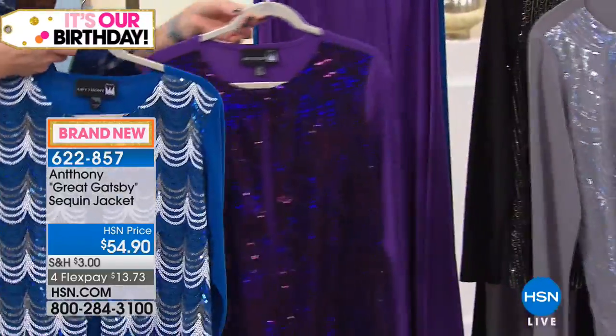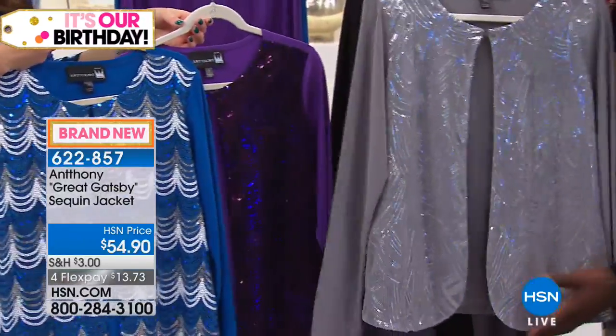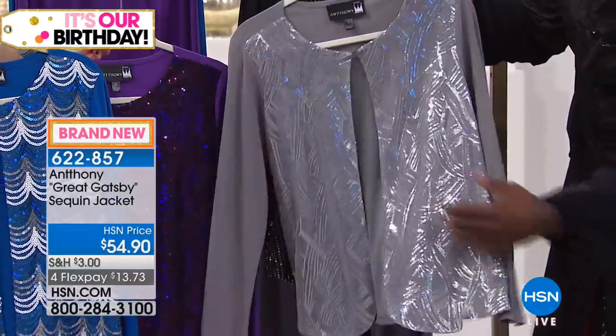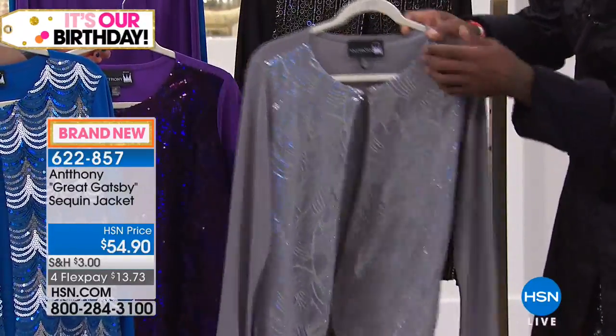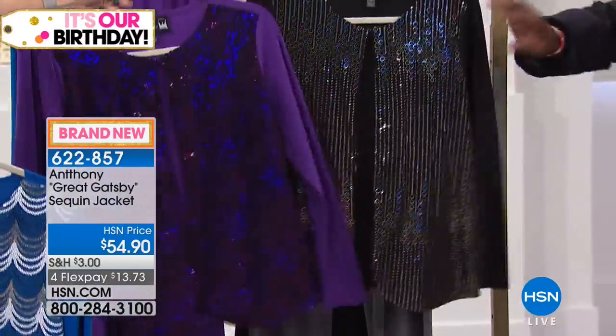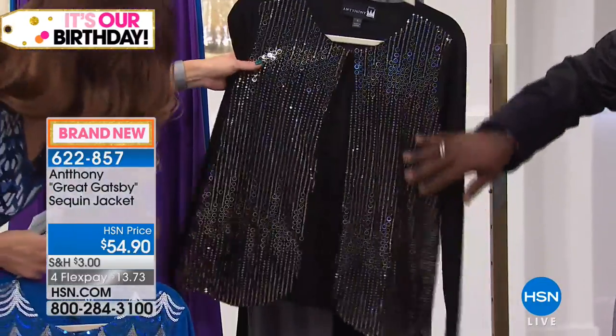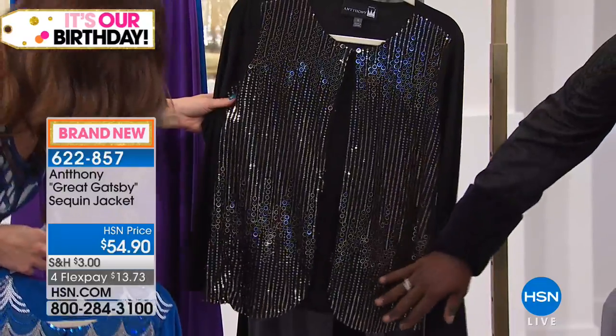Then you have the silver. Isn't that gorgeous? With the diamond facet detailing. Oh my gosh. Isn't that gorgeous? I like that one. Fully lined, just gorgeous. And then the black, the bubbles. All the wonderful shades of sequins creating bubbles and linear lines with circles and discs.